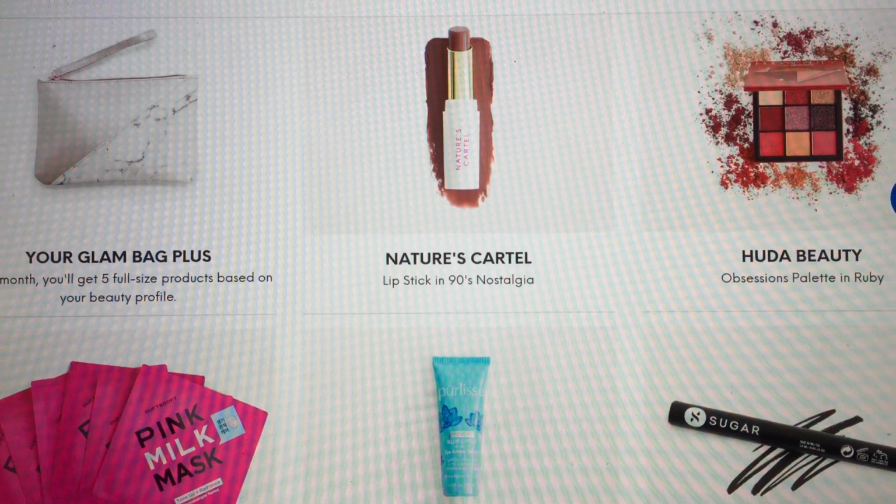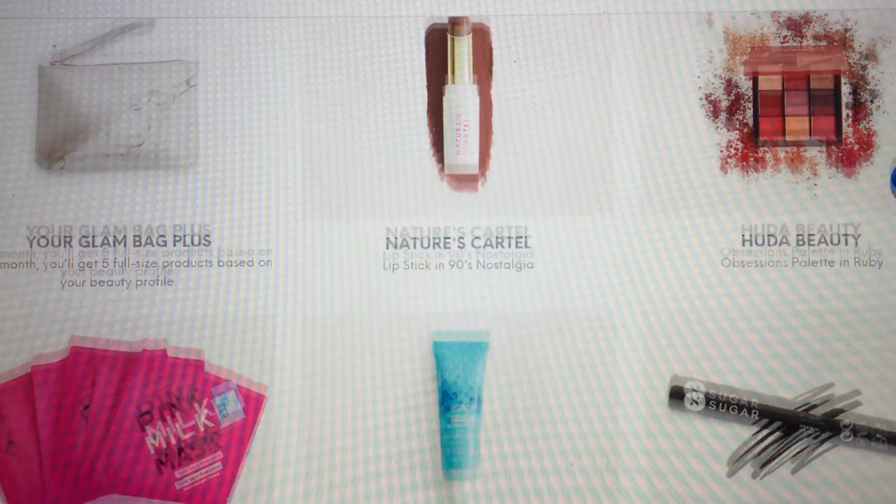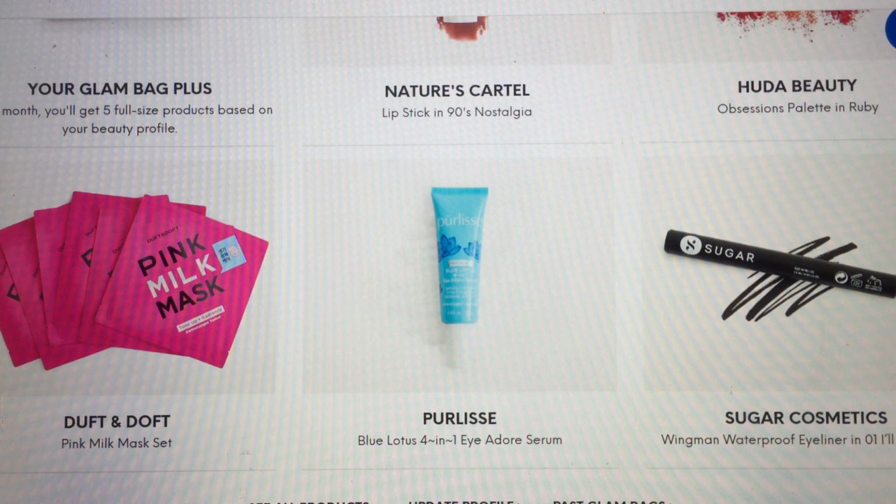And I am getting a fantastic collection due to IPSY having these Huda Beauty mini palettes, and I absolutely cannot recommend them highly enough. Love them. The next item here is from Pink Milk Mask. This is a brand new company to me. I'm so excited. It is called Duft and Doft. And like I said, that's masks.